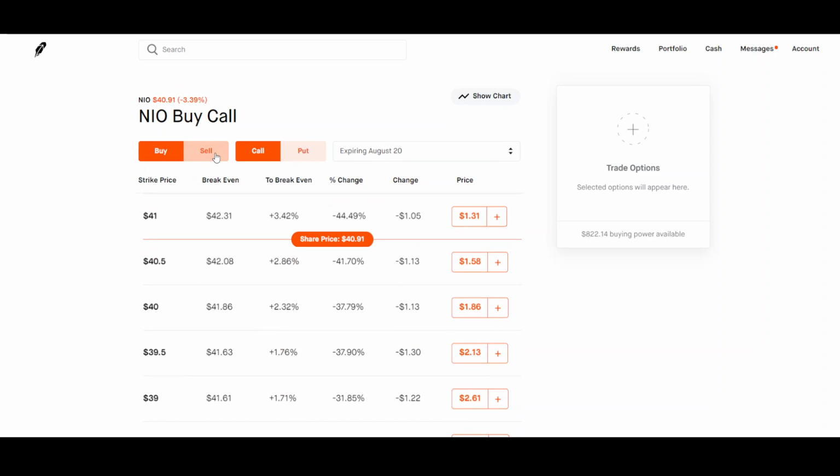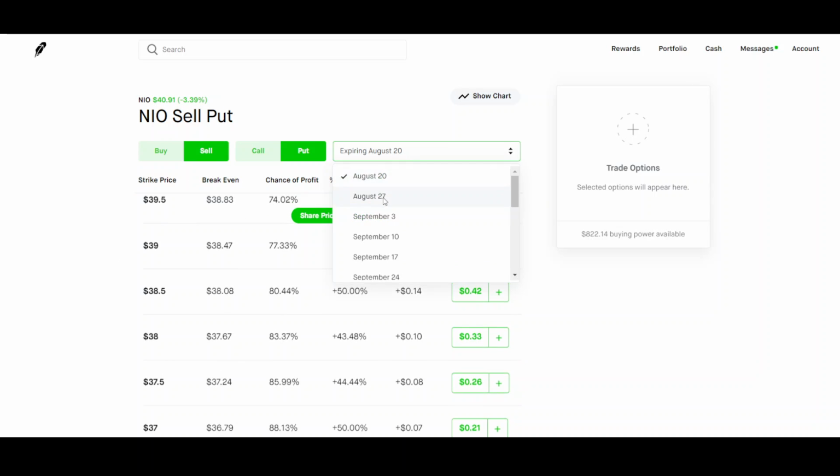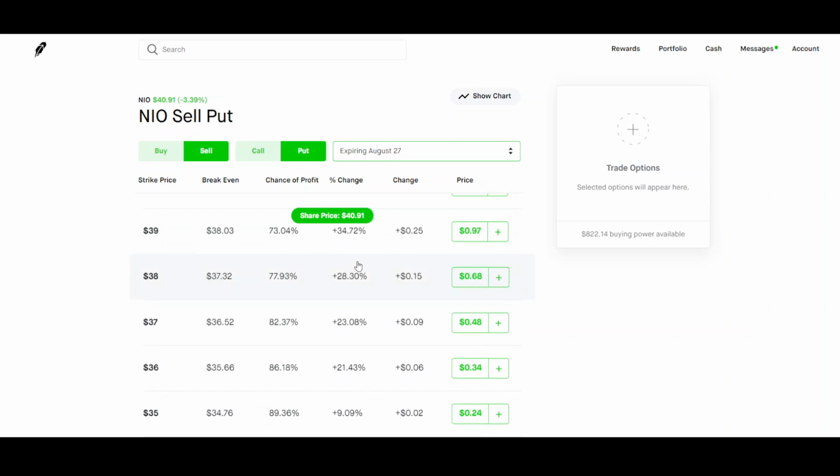So what most people do is they sell cash secured puts where they think NEO will not fall to by the expiration date. We're going to set this to August 27th. I'm filming this on August 13th, so that's 2 weeks away. And when you sell cash secured puts, you do it on stocks that you are okay with owning 100 shares of if your cash secured put goes against what you guessed.